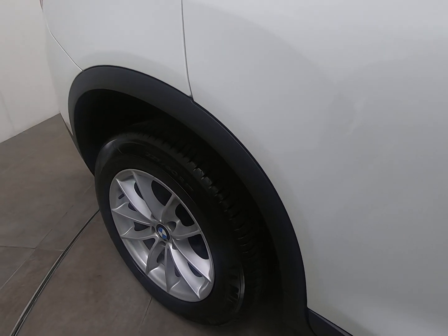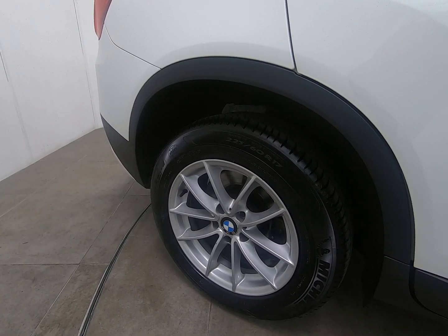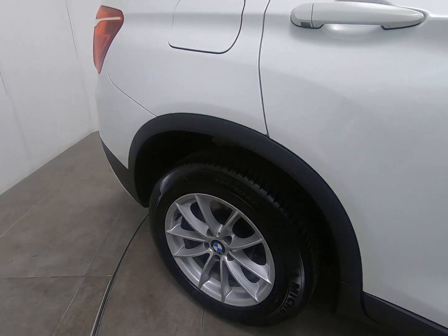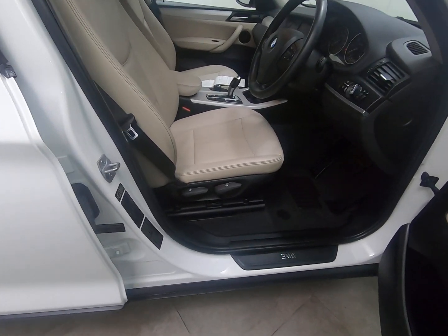Once again, plastic arch free from any scuffs or marks. That alloy wheel exactly the same as the driver's front, once again struggling to see a single mark. Just taking you into the car from the driver's side.